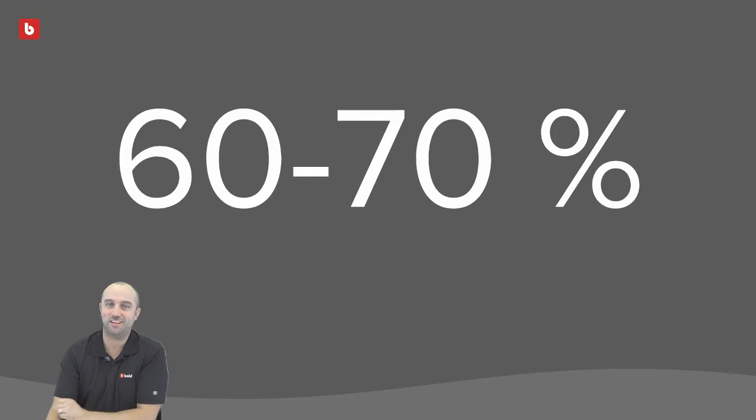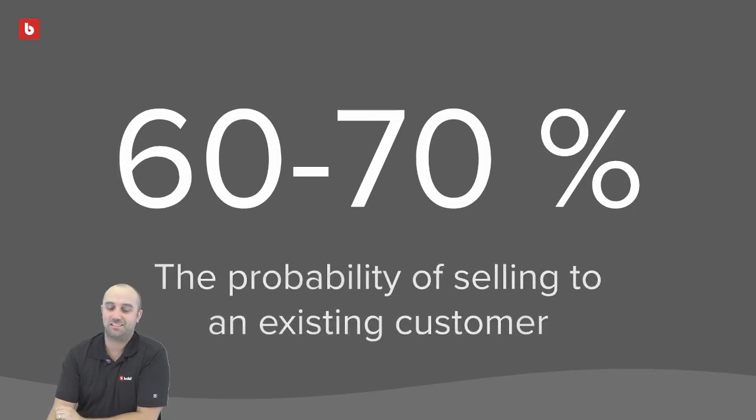60 to 70%, you can probably guess what this is. This is the probability of selling to an existing customer. And that's exactly what upsells after checkout are. You're selling to an existing customer. They just purchased from you. They entered their credit card information. They committed to buying from you. That means they trust you. They are your customer. And that's why upsells after checkout convert so much more.